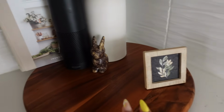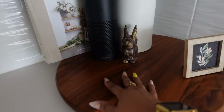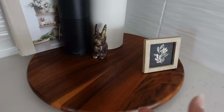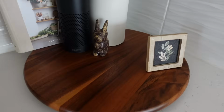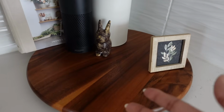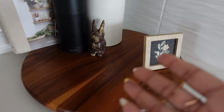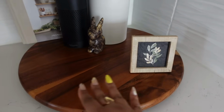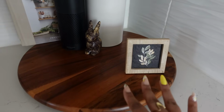And then I don't know what I want to put right here, because there's a lot of space. I feel like maybe some napkins or something. I really don't know, but as of right now, nothing is going here. So it would be serving as something functional at some point in time until I figure out what it is. It will stay like this, and I just put this cute little frame right here to add some elements so that way it won't look extremely blank.